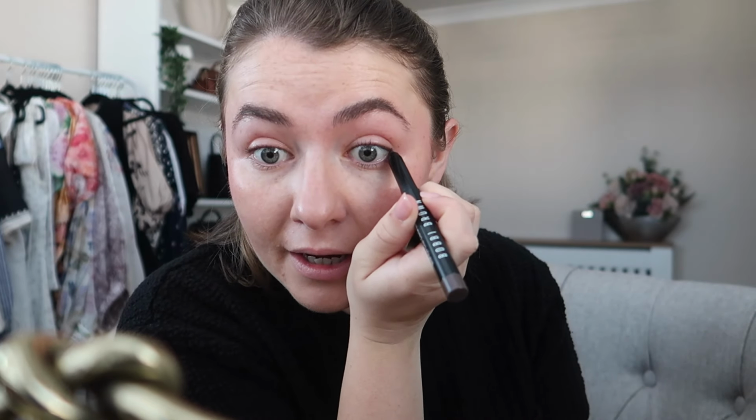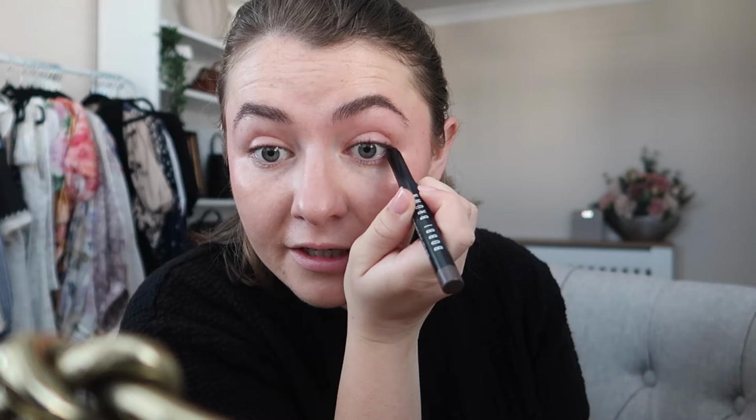But quick little brush up of the brows, and then I'm literally just going to smudge the Bobbi Brown. This is the Longwear Cream Liner Stick. I'm actually going to smudge that on the inside of my eye, on my waterline. I feel like it really helps give you a little bit more definition, look like you've got a little bit more makeup on, but again, takes 2 seconds. It's so easy to do. You can literally smudge it out with your fingers if you want, and it just looks a little bit more elevated. So I really, really like that.